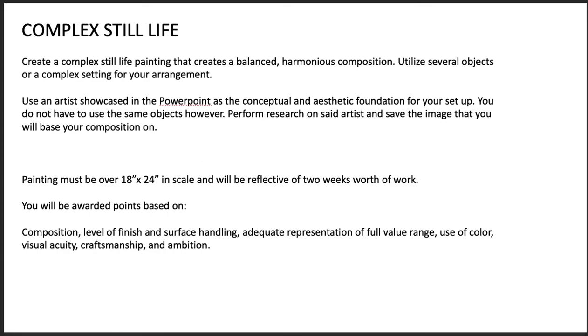Adequate representation of a full value range. There are artists who make very light, very shallow value ranges. As long as it's consistent throughout and it appears as though it's a choice, that can be fine. So that's why I say adequate representation of a full value range. So not all of you are high contrast, nor do I expect you to be. Your use of color, your visual acuity, how well you've seen, your craftsmanship, and of course your ambition. Because now we're building, and you're starting to focus on your own voice here.